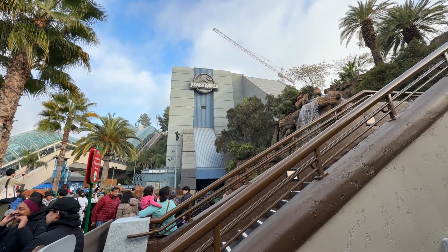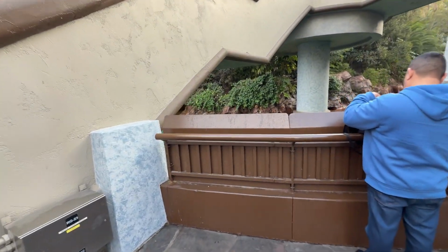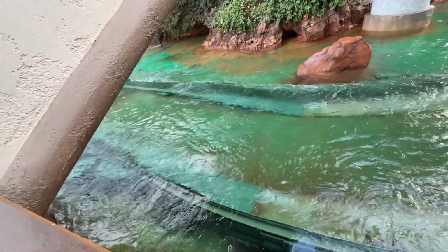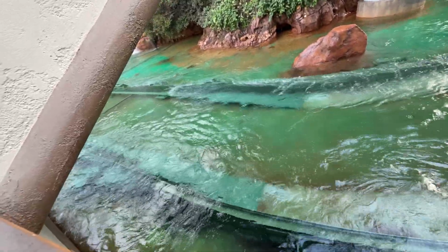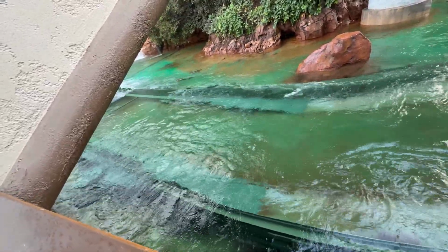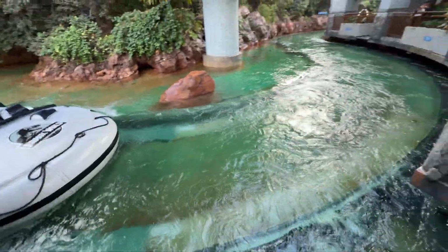Let's see how annihilated people are getting on Jurassic World, because this spot is usually where you can sometimes see the boat going a little too fast and then the wave of water just going over the boat. It happens every once in a blue moon. Maybe we'll get lucky and we'll catch it on film today. All right, here comes a boat. Let's see. No, they slowed down quite a bit. So that boat successfully made it back out.